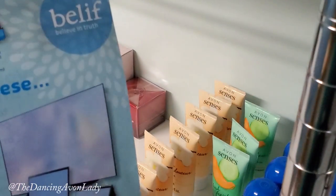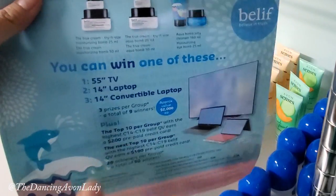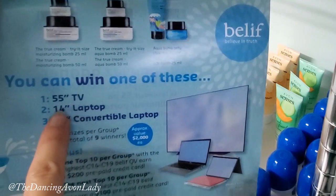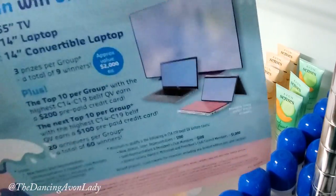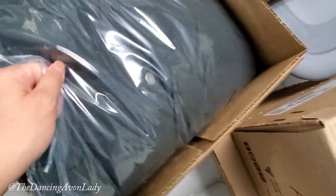This is the new incentive, which is Belief and Succeed, where representatives can win a 55-inch TV, 14-inch laptop, 14-inch convertible laptop, and a bunch of other awesome prizes and draws. Oh, love incentives. They're always so fun. Box two, done. Box three had one item, which is one of my exchanges.